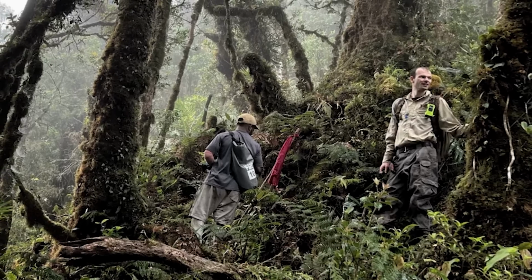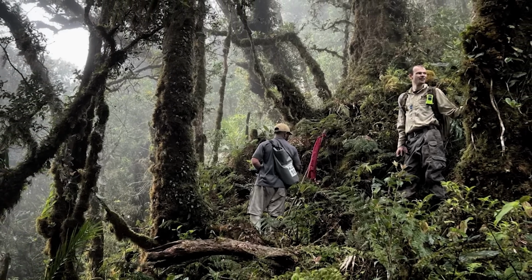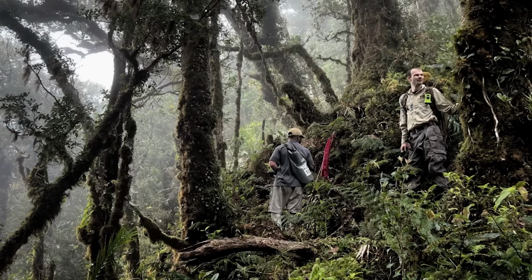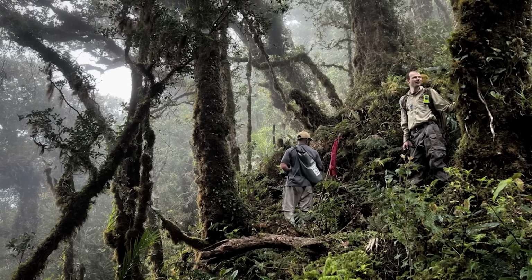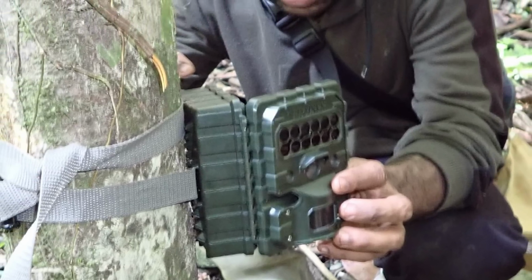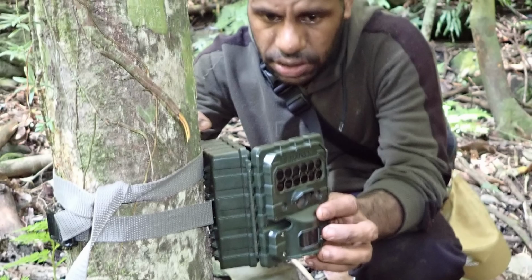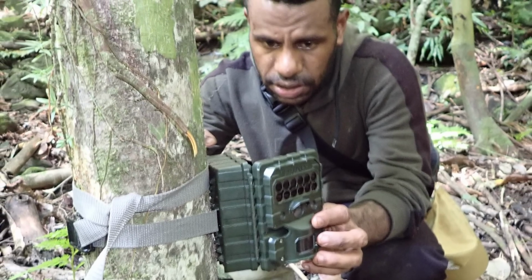Of course, trying to find at least one in just under a month proved indeed to be very much a challenge, with the team not seeing the echidna the entire trip. That was until right at the end. On their last SD card from their camera traps that were put down, from their last camera that was collected, and also on the very last day of their expedition, there they were.